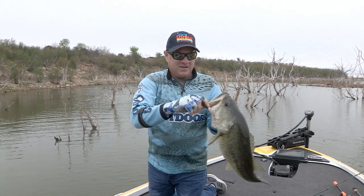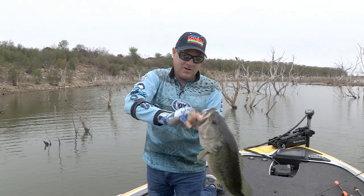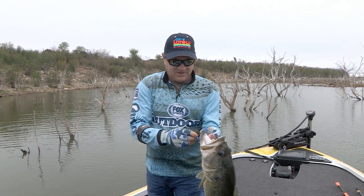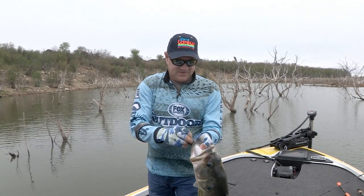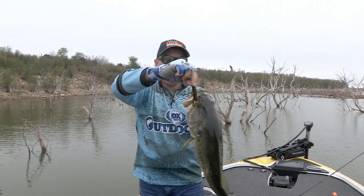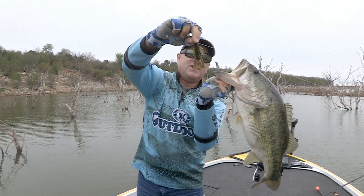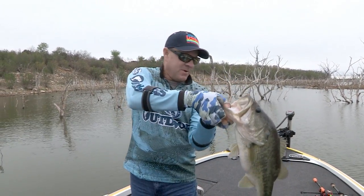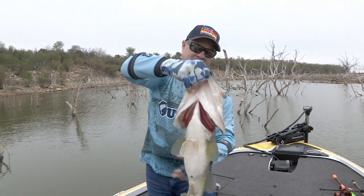I caught a great big fish on a little hammer claw. That bait is a fraction as big as that fish is. And he ate it. Look at that little old thing. That little bitty bait and that big-headed fish right there. Well, I say it's a spawned out female. She's still got a pretty good sized belly on her. Look at that belly.